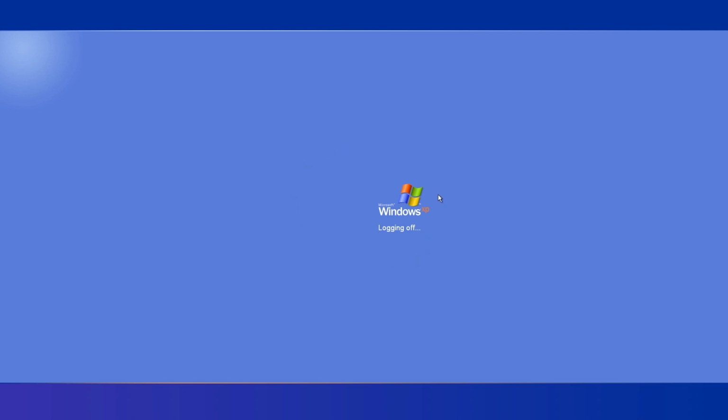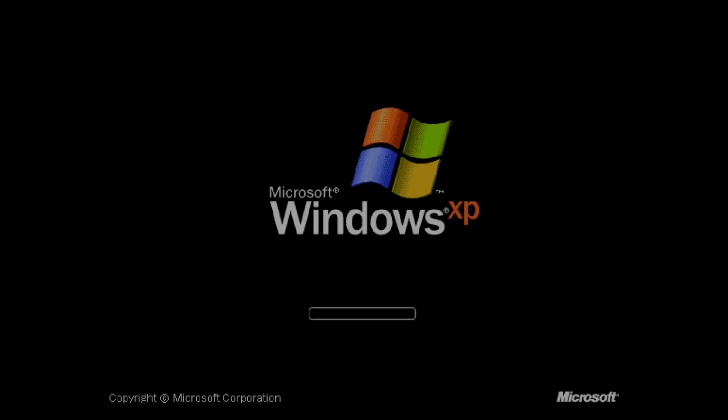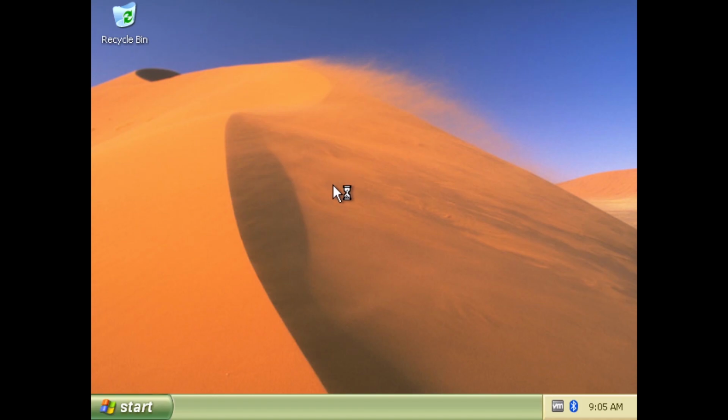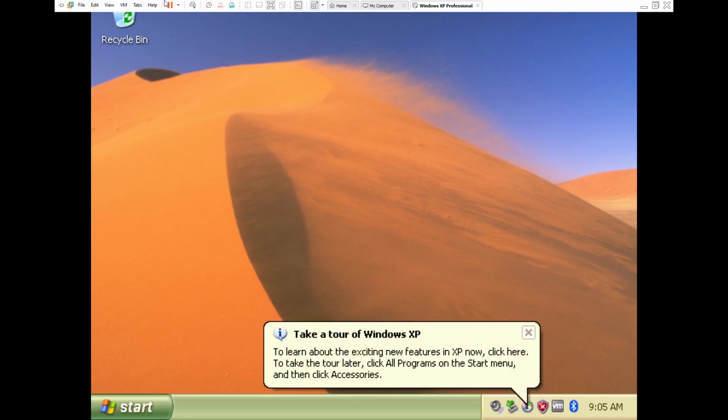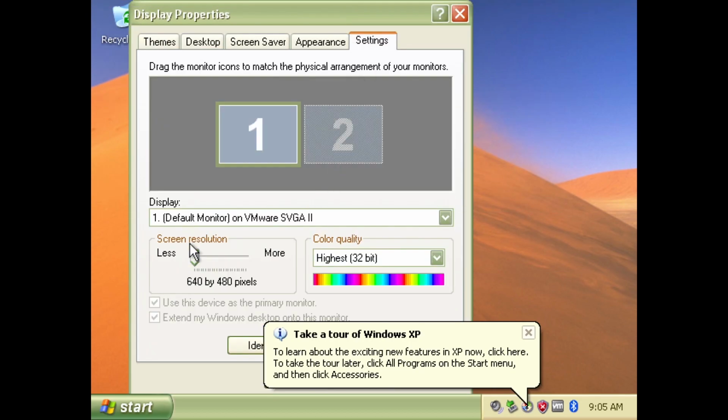Now VMware Tools has finished installing. The sound is still dreadful. I have no idea why VMware messed up the sound like that, but they did, so. Okay, now it's back at the desktop. Your computer might be at risk. So I guess we're going to set the resolution.